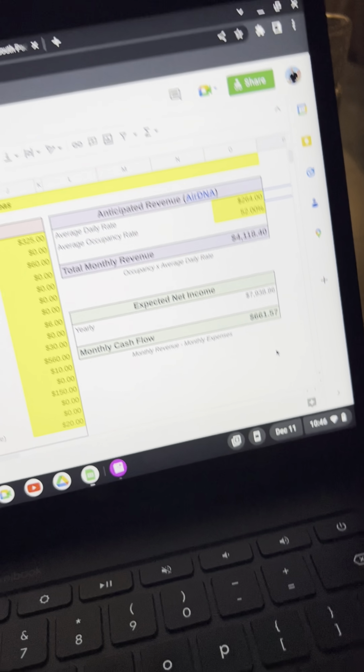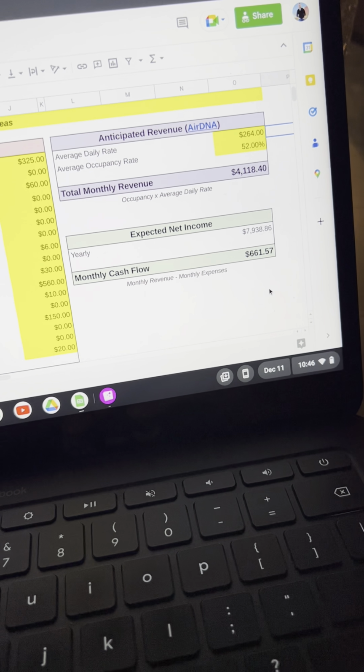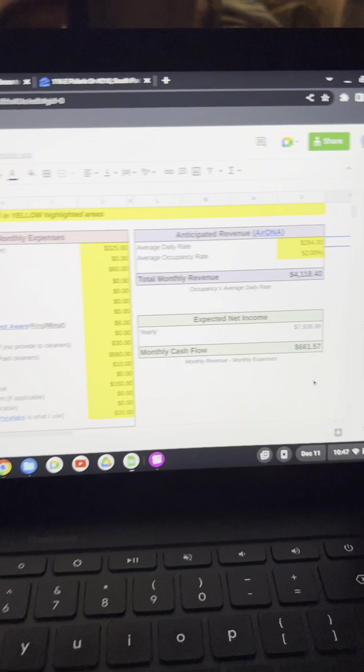Looking at this, just from my first glance, I can tell you I would not invest in this simply because I know that there are a lot more profitable properties out there than this. Anyway, I hope this helps a little bit.